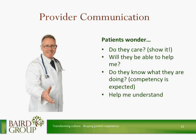And so that's where things start to fall apart. So the next one that's really important in this whole equation is provider communication. And what's on the patient's mind is, do they care? Well, providers have to show it in ways that are meaningful to the patient. Will they be able to help me? Do they know what they're doing? So they want to know that the doctor is competent.